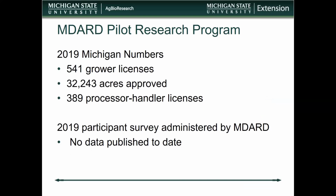This was our numbers from 2019 as far as actual licenses go. We had 541 growers with just over 32,000 approved acres. And then we also had 389 processor handler licenses that were issued in the state. MDARD did administer a survey over the winter here of 2019 participants. However, we haven't seen any of that data yet. So unfortunately, we don't know exactly how many were planted or harvested or some of the other production practices. So we're really looking forward to some of that information coming out soon.